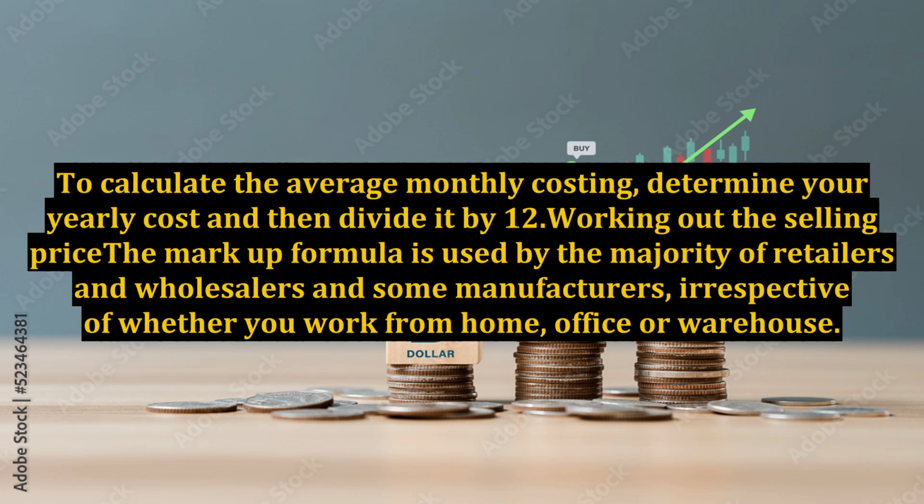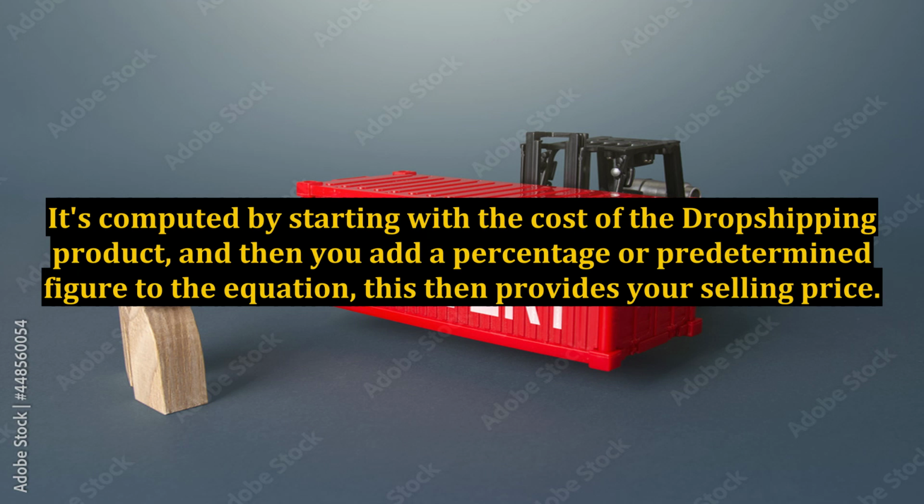Working out the selling price. The markup formula is used by the majority of retailers and wholesalers and some manufacturers, irrespective of whether you work from home, office, or warehouse. It's computed by starting with the cost of the dropshipping product, and then you add a percentage or predetermined figure to the equation. This then provides your selling price.